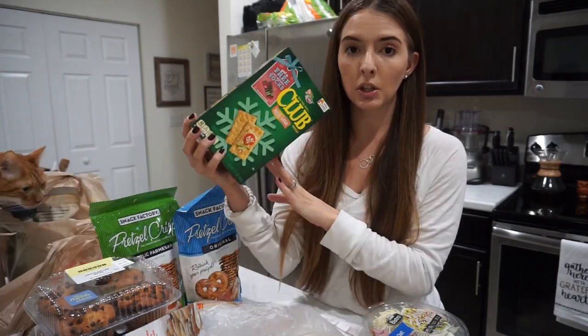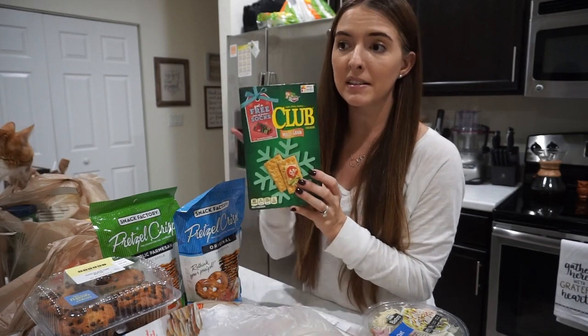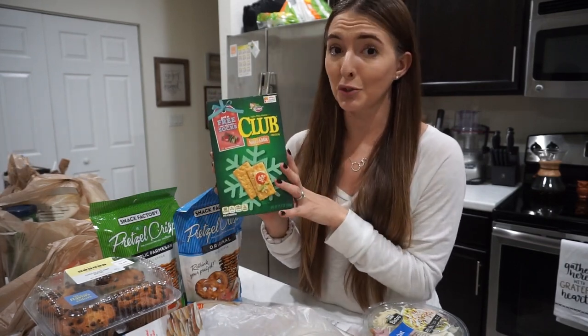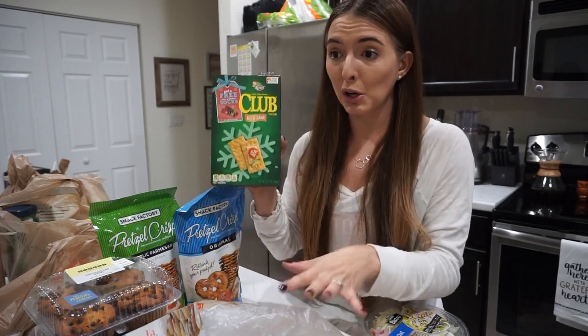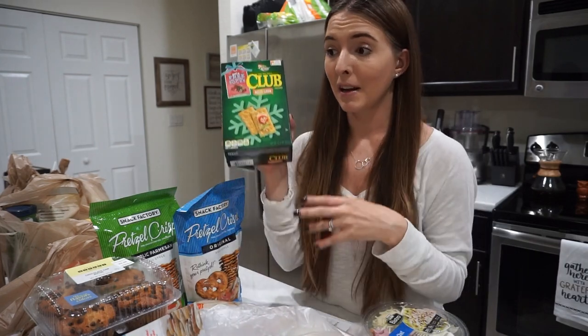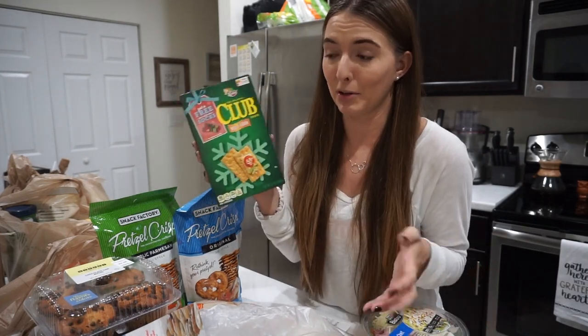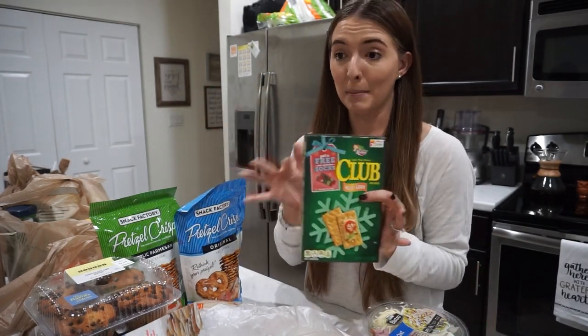I also got Keebler Club crackers. If they had this in the Publix brand, I would have bought those, but I couldn't find them. I do not discriminate when it comes to regular Publix generic brand, because almost everything that I've tried generic is the same and cheaper. So I'm all about that generic product life.